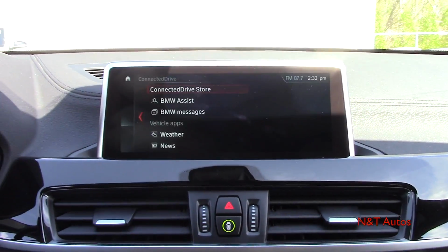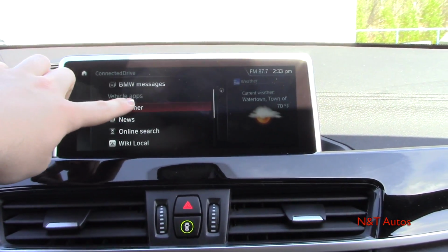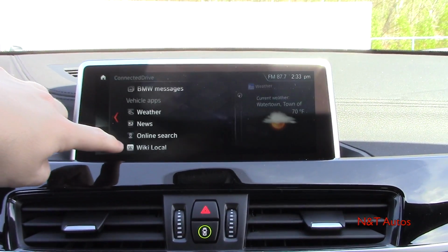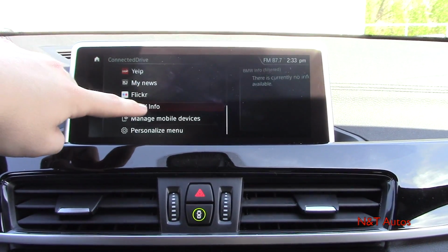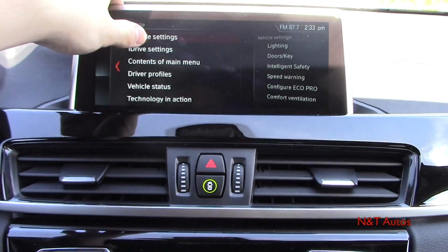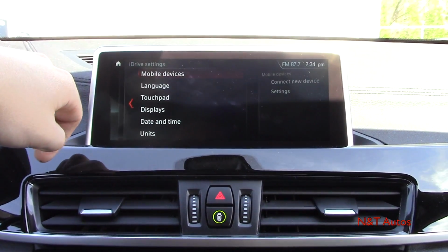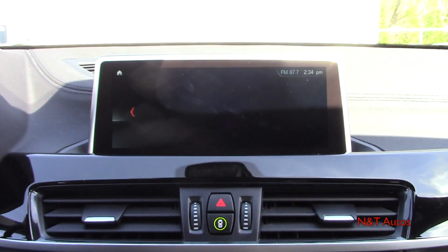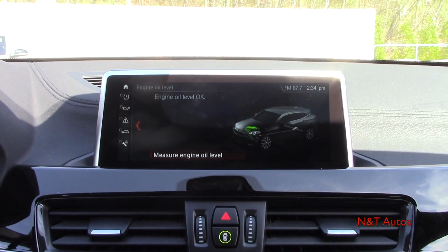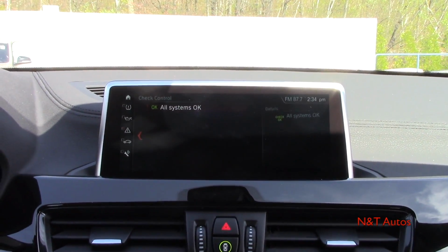If we go over to the next menu, we have our connected drive, which is a bunch of productive apps that you can use. BMW Assist, messages, weather and news. We have the Wi-Fi search, just basic information. We have vehicle settings. You can customize all kinds of cool stuff right there. iDrive settings. Driver profiles, vehicle status. So interestingly enough, this is actually where you can measure your oil. So your oil level, you actually measure within the car. There is no actual dipstick, which is debatably interesting, let's just say that.